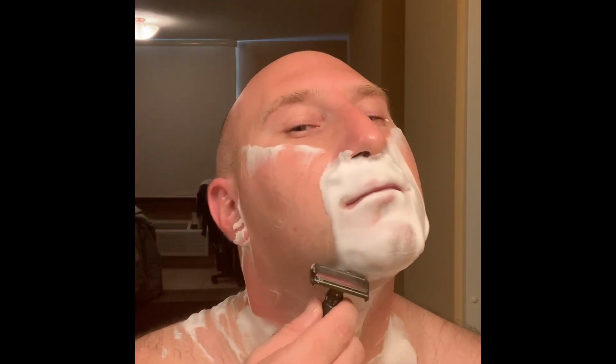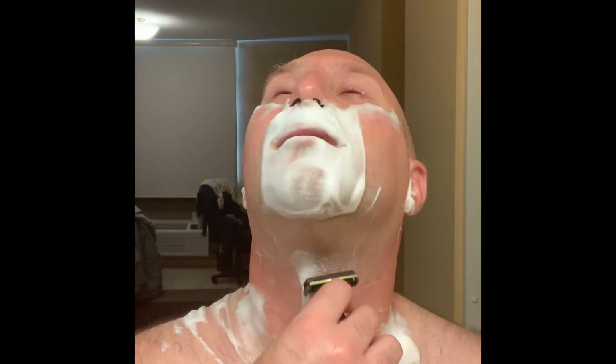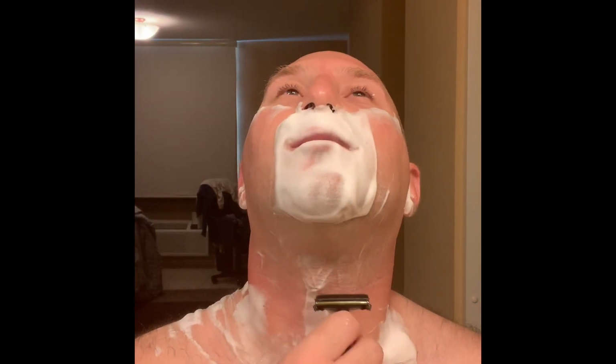As you see, just went right through it. The post-shave is awesome. The slickness on the soap and the residual slickness are excellent. Doesn't even feel like the blade is there when you're shaving. And as I said, I've been using this soap pretty much every day during the work week for the last couple weeks now.